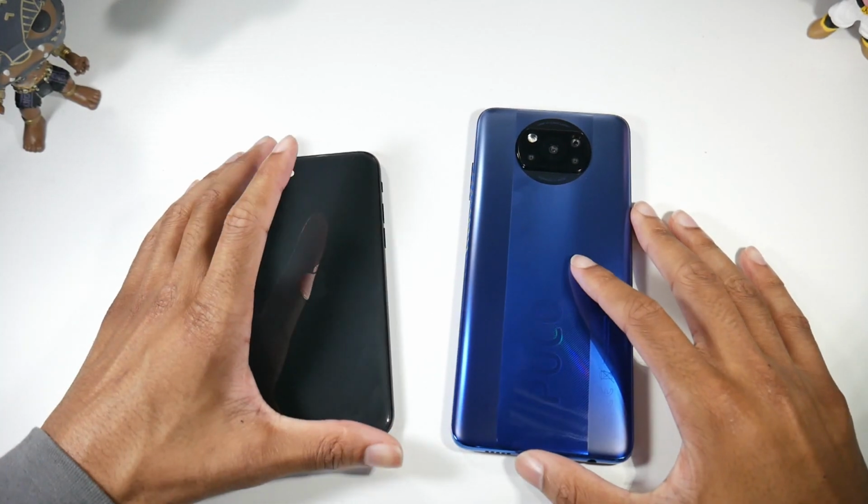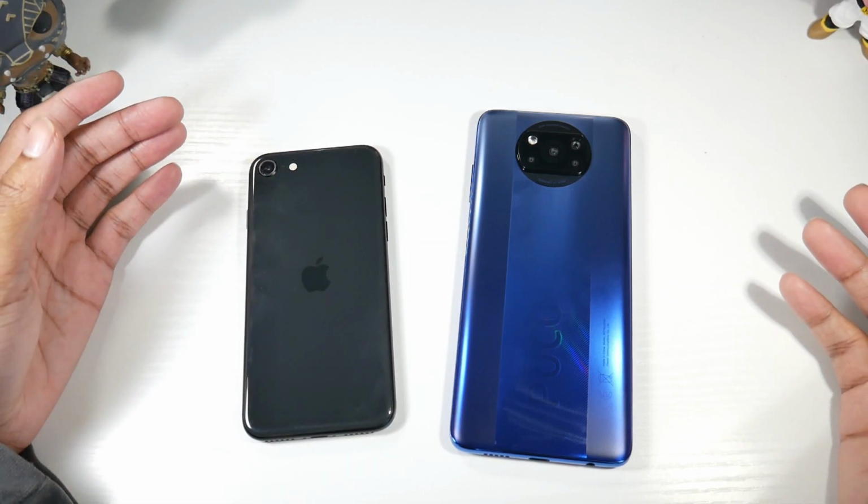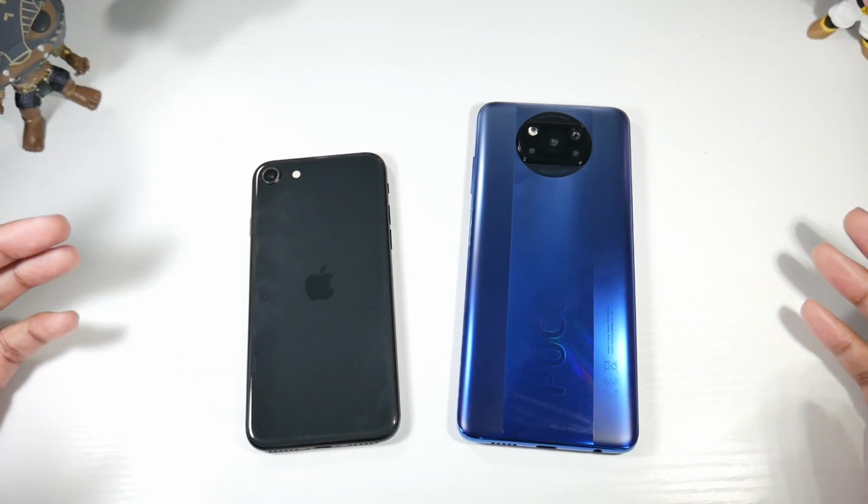Alright guys, today we got the iPhone SE 2020 versus the Poco X3 Pro here. So let's go ahead and get started. First off, the price. Both these phones actually cost around the same, around 300 bucks.